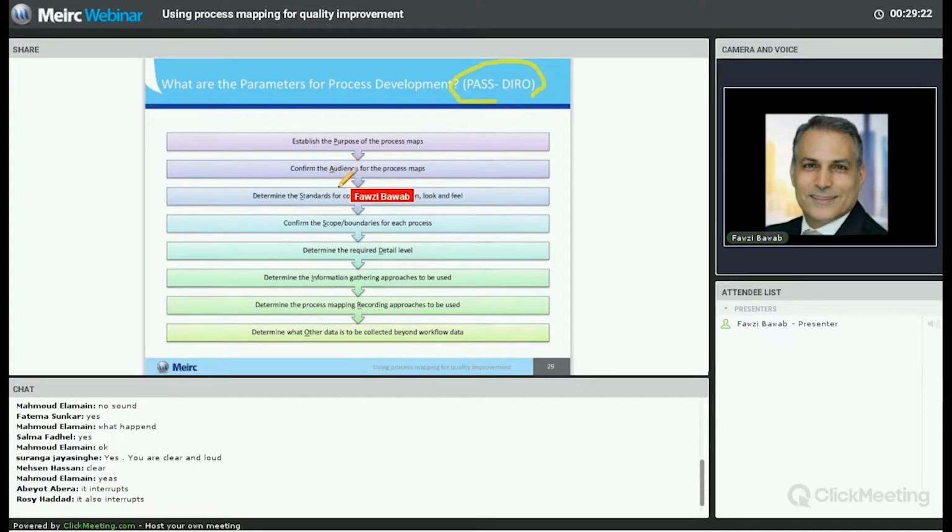And then who will be looking at it? Who would be getting it? And who's the audience? Determining the standards for content, templates for doing the processes, and then the scope and the boundaries. This is very important, because this will help us define later on the level of detail. When I engage in process maps, we want to understand, where does it start, where does it end? Otherwise, you'll end up in a very long exercise, and you don't want to map everything in the organization. So you want to isolate the sick processes, and you want to identify the beginning and the end. Once you do that, you define the level of detail.